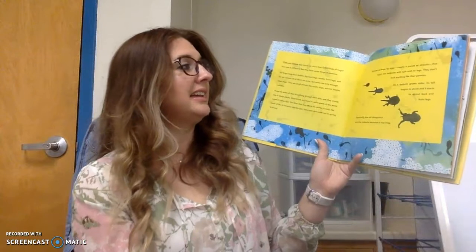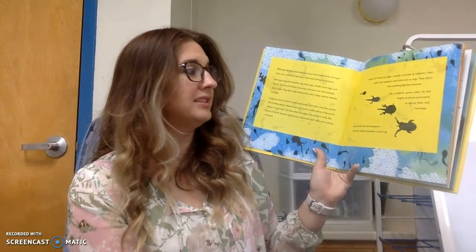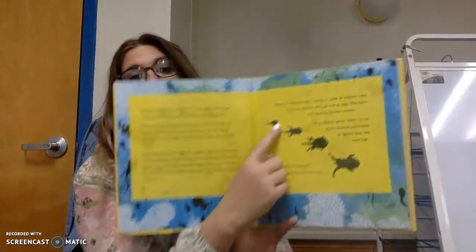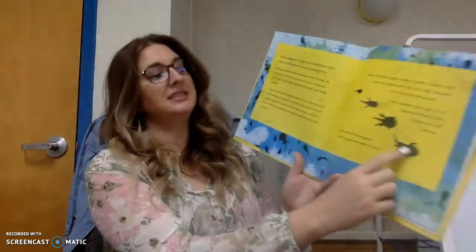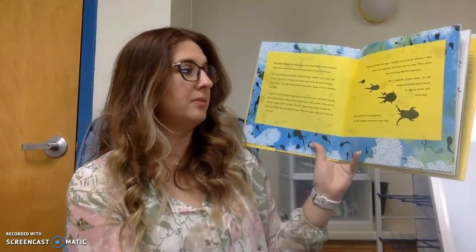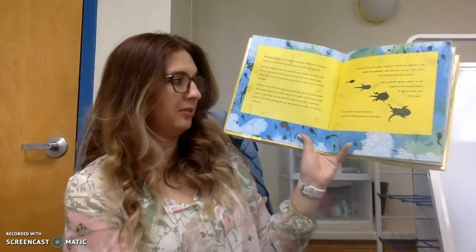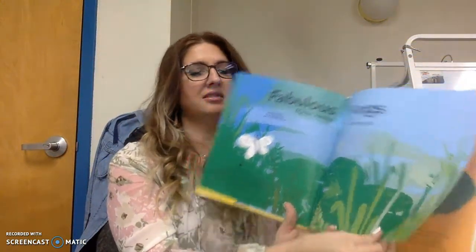Almost all frogs lay eggs, usually in ponds or streams. They hatch into tadpoles with tails and no legs. They don't look anything like their parents. Look, they start out as a tadpole, and then they grow to a frog. Look at that tail disappear. As a tadpole grows older, its tail begins to shrink, and it starts to sprout back and front legs. Eventually, the tail disappears, and the tadpole becomes a tiny frog. Fabulous frogs.